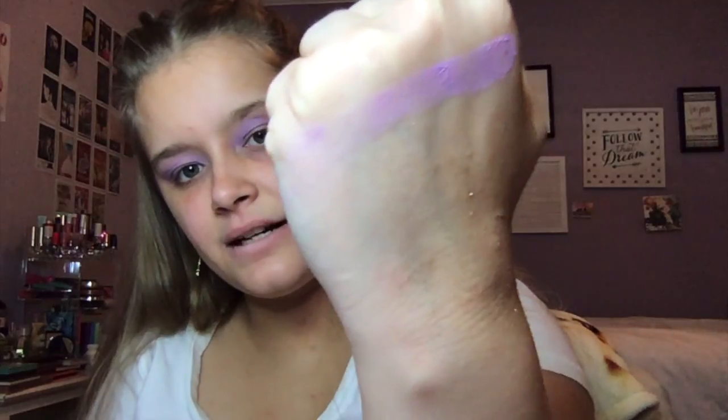And this purple does not have the greatest pigment, but when you build it up, it's still good. So let me show you. There's that purple. This is the Solmåne purple. You see that? And then this is my Pride and Joy Lilac You A Lot palette, which I have to be really careful about because this shade shattered. And this is the shade that we're going to be swatching.